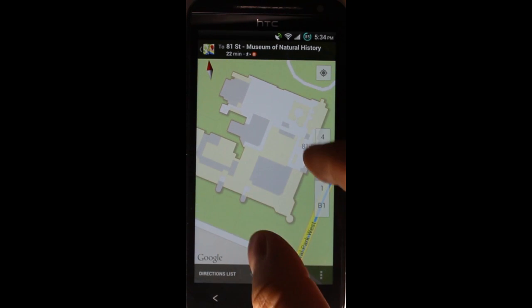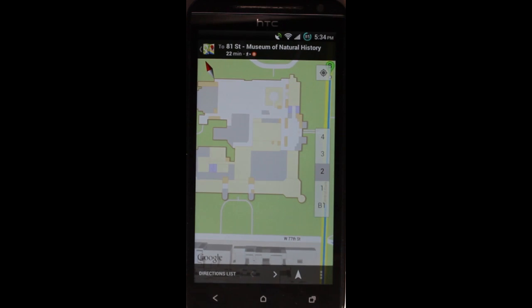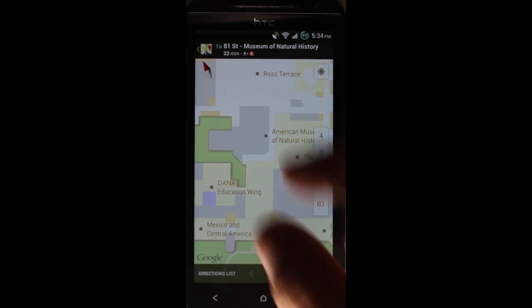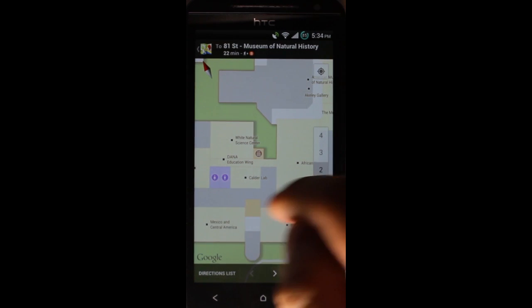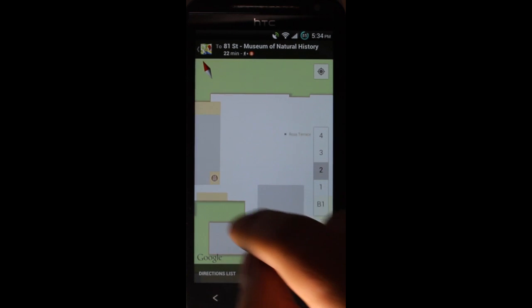you'll see there's a lot more detail here, and with a lot of buildings, especially New York, you see it's giving me floors here. Google Maps actually gives you indoor maps for certain buildings. So Natural History Museum, for example, other buildings that I saw it with were Macy's, the Museum of Modern Art, just buildings that are really huge and that are easy to get lost in. This will give you a map of the building itself as well.